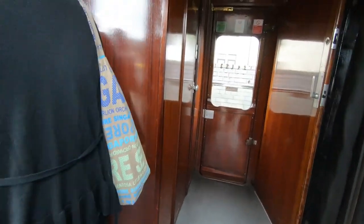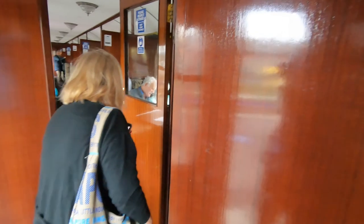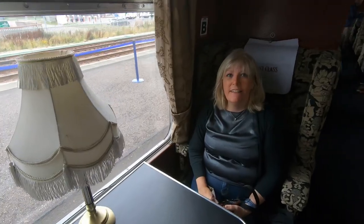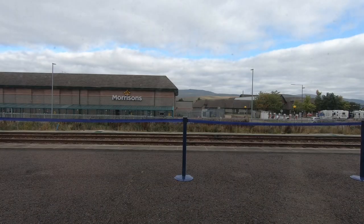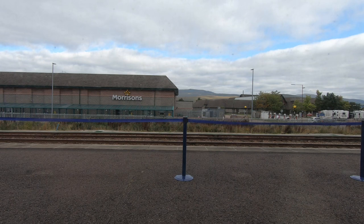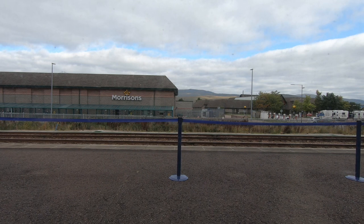Today we are travelling first class. With its luxury armchairs and table lamps, it certainly feels a bit special. The train departs on time from Fort William Station on its way to Mallaig.